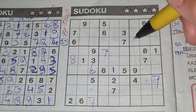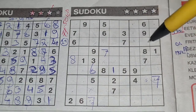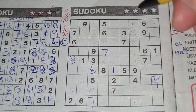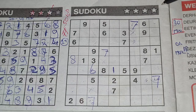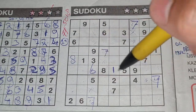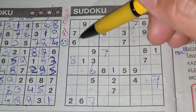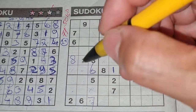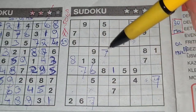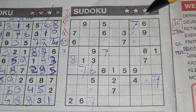So in that column, only three places left for the seven should be here, or there. We see a seven in this row, so no seven there. Here, seven in the second row, so no seven there. The only place left for the seven should be there. Seven in this row, seven in the middle row, so the row below, the only two places left for the seven should be here or there. You see a seven in this column, so no seven there, seven should be there. And all the sevens are used, I can see. Digit number one, number seven.